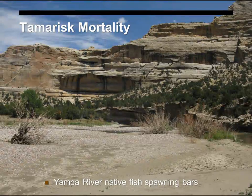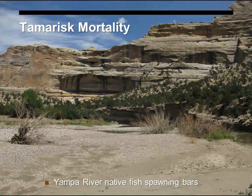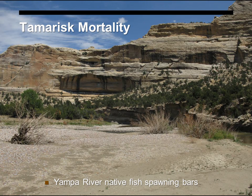And this is my last slide. I'll sum up with this, but clearly those spawning marks that we're concerned about with the possibility of the Tamarisk continuing to invade and to create sedimentation, they are being impacted probably more quickly because of the fact that the beetles are causing rapid mortality in those situations.